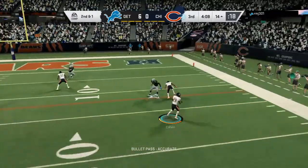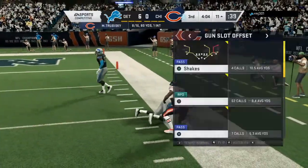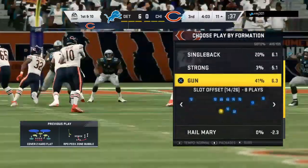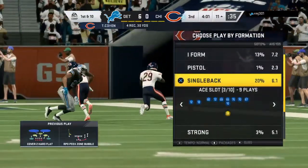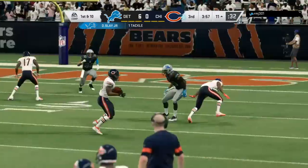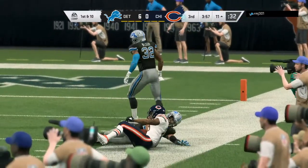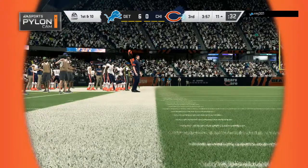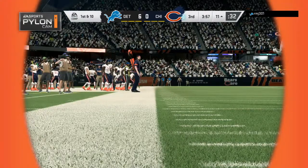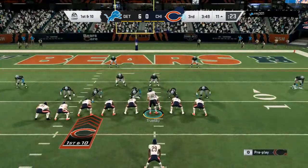Now a fake on the give here as they try the run-pass option. Gets this to his running back, Tariq Cohen. And he's brought down just outside of the 10 at the 11. They'll get 3 as the drive continues. It's a first down. First and 10 at the 11-yard line. Still in search of their first touchdown of the game, but they're on the move.